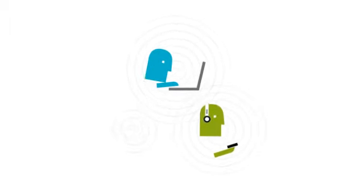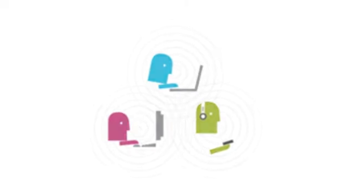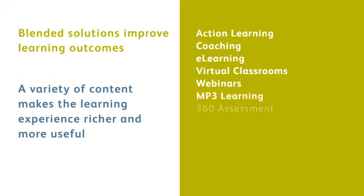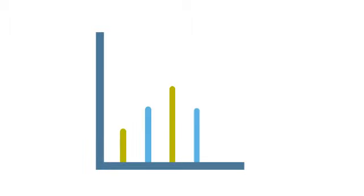Blended learning is a way of teaching by combining different learning methods. Studies have shown that blended solutions improve learning outcomes. Providing a variety of content makes the learning experience richer and more useful. Reed Learning's training is focused on results, and we believe that a blended approach ensures the best possible outcomes.